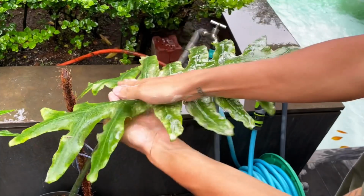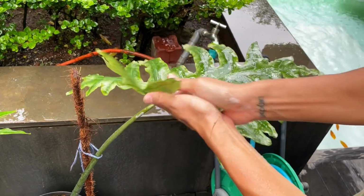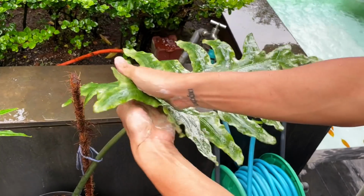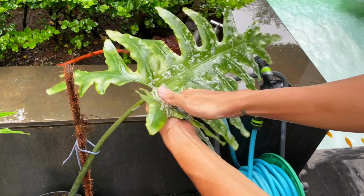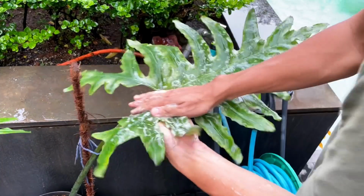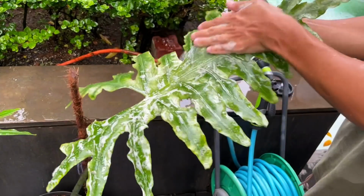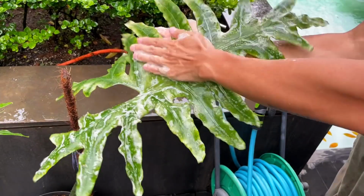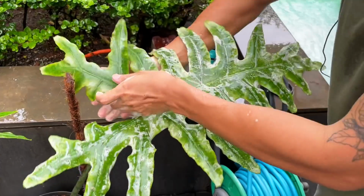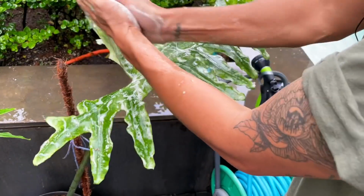So I'm gonna soap this down. Any eggs and larvae would be easily washed off with this. And technically speaking, I do want to repeat this after about a week's time because I do want to break the life cycle of the spider mites. As you can see, the infestation just now was really bad. So yeah, this is one way to do it. Don't know if you have any insecticidal soaps in your region. Do look it up. You'll be surprised by some of the options that you may have in your area to use.